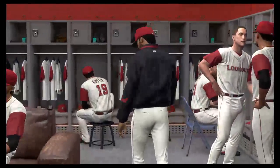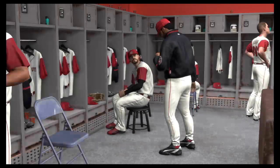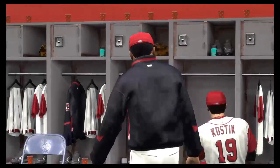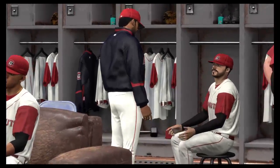A pitching coach checks in with one of his new young hurlers early in his first pro season. A coach acknowledges a pitcher on his recent spree of strikeouts. He's on a torrid pace. They'll see if he can keep it up.